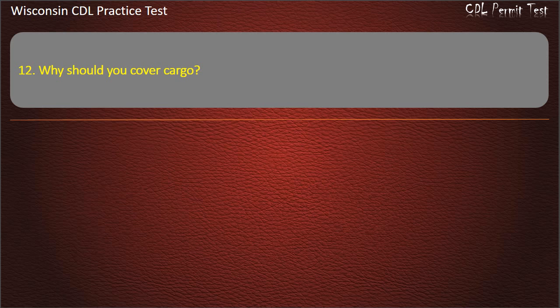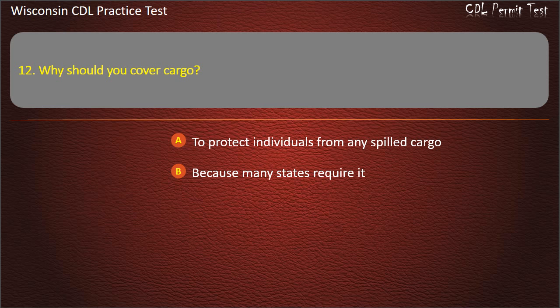Question 12. Why should you cover cargo? To protect individuals from any spilled cargo. Because many states require it. To protect your cargo from bad weather. All of the above. Answer. All of the above.